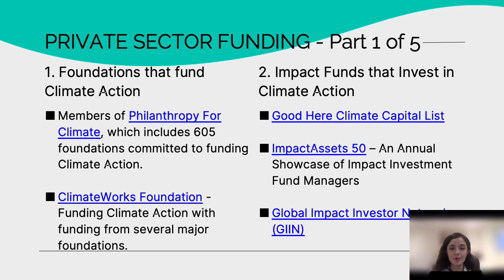Our first subcategory for private sector funding are foundations that fund climate action. There are many foundations out there who are looking to fund initiatives, companies, or innovations that match the philosophical value of that foundation, such as the ClimateWorks Foundation. These foundations mainly provide grants, but sometimes lend money or invest in a business in return for equity.